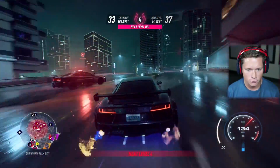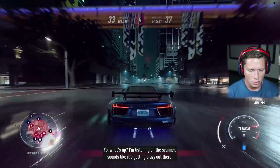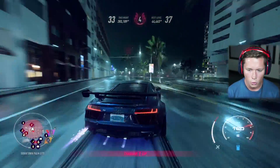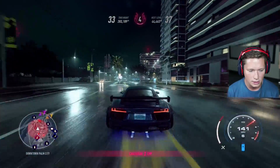What's up, guys? Spike strips are being laid down overhead. Yo, what's up? I'm listening on the scanner. Sounds like it's getting crazy out there. We're up to a heat level 4, and they just said they're putting down spike strips, fellas.